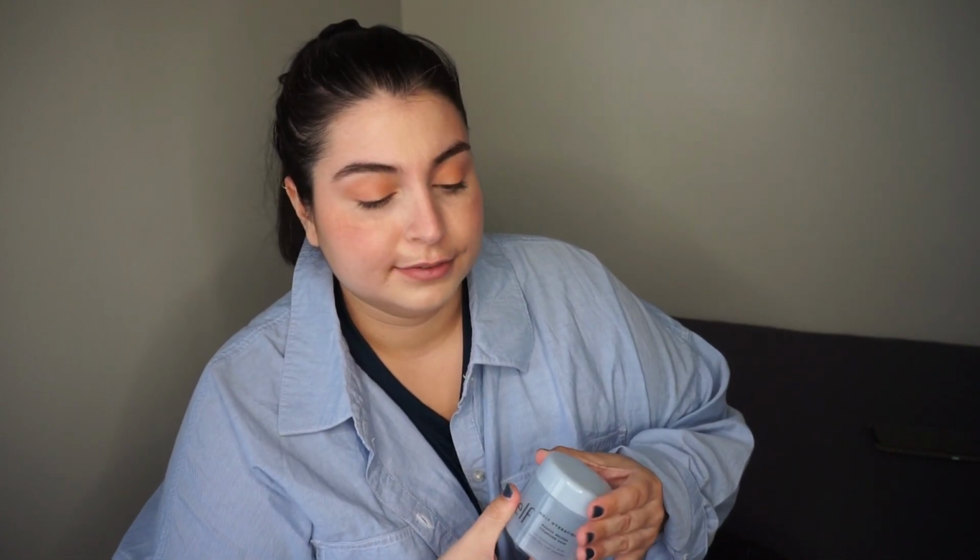The one thing about this that wasn't my favorite was the fact that it is fragranced, and it just feels unnecessary. I'm trying one from CeraVe right now that is unscented, and that's the one I purchased after this one ran out, so that will be in a future empties, I guess.